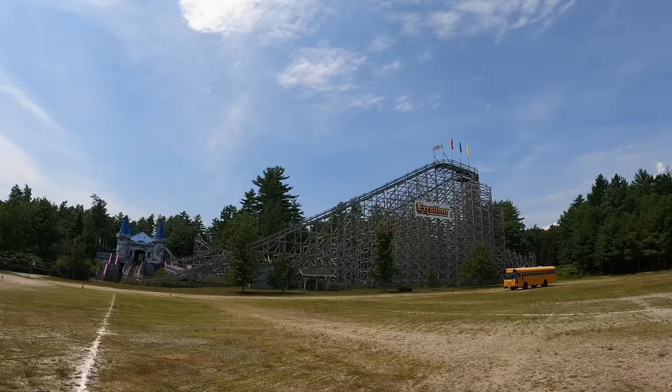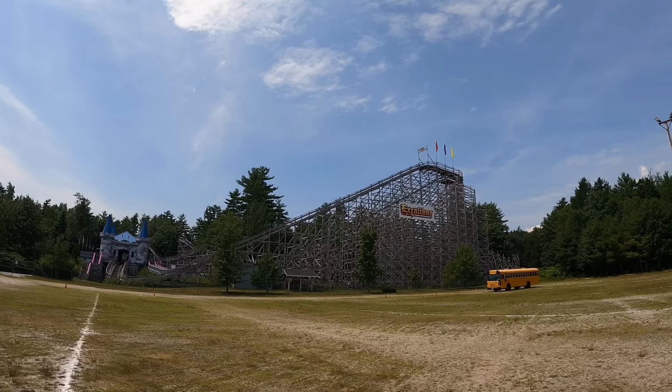And that's a boardwalk park. Funtown is located in Saco, Maine, which is about 10 minutes from the coastline. So this park is very, very close to Old Orchard Beach. And then Palace Playland is actually on Old Orchard Beach on a boardwalk, which is super cool. I love boardwalk parks. And I just can't get over the look of this thing. It is so freaking cool looking.